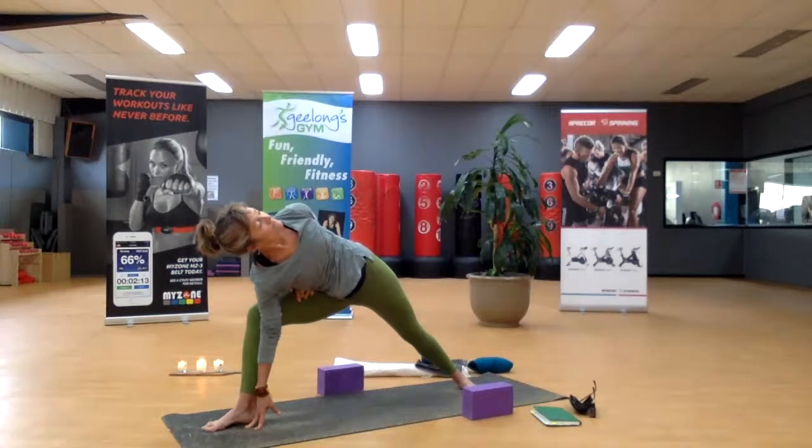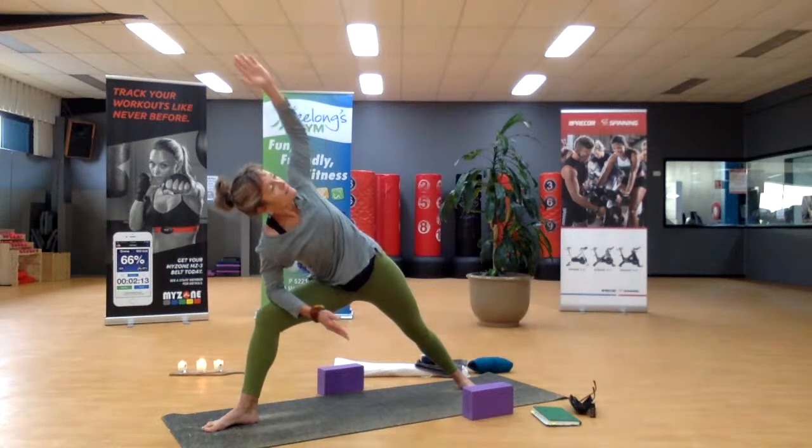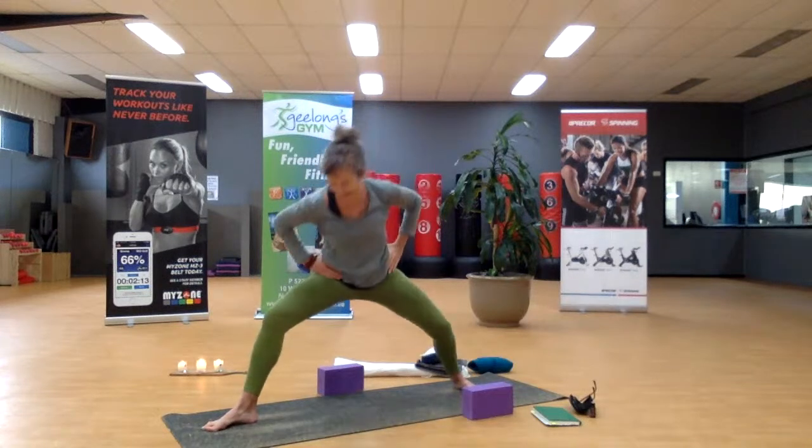One more breath. Now inhale, come out as we came in, lengthen up. Come up to Parshvakonasana, and then raise up to Warrior Two. Oh, hands to hips. I'm exhausted. Step up.